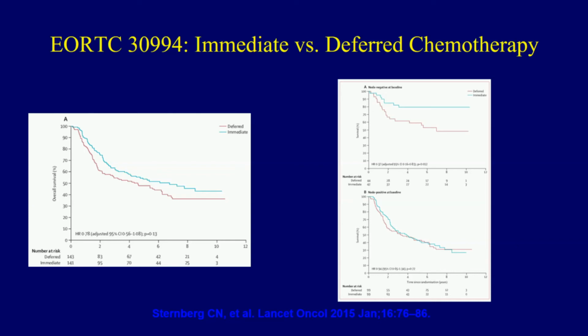recurrence-free survival benefit. Now, if you look at patients and stratify them by whether or not they had positive lymph nodes, then you see that the patients who had negative lymph nodes seem to have a survival benefit with adjuvant chemotherapy. In my mind, this at least tells us that a patient who has high-risk pathology, even if they didn't have positive lymph nodes, may benefit from adjuvant chemotherapy. Unfortunately, in patients who had positive lymph nodes, we don't pick up that signal.